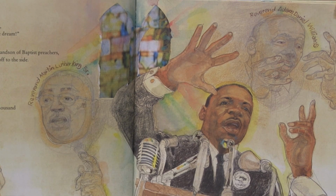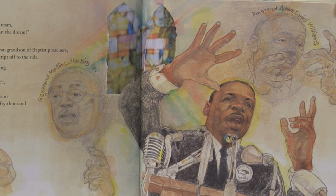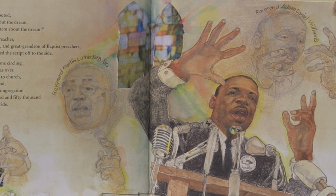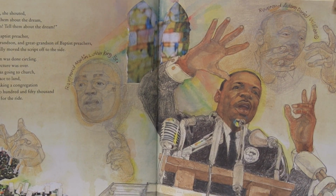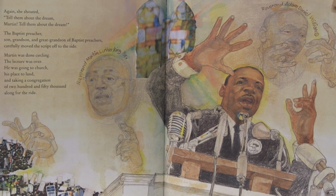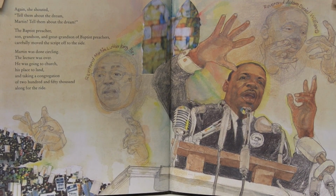Again she shouted, "Tell them about the dream, Martin. Tell them about the dream." The Baptist preacher, son, grandson, great-grandson of Baptist preachers, carefully removed the script off to the side. Martin was done circling. The lecture was over. He was going to church, his place to land, and taking a congregation of 250,000 along for the ride.